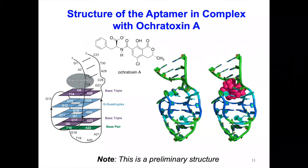Yeah, so I just want to end with a little preview of the structure of the aptamer we have almost finished. I will emphasize almost finished, and what we have here is a preliminary structure of the ochratoxin A binding aptamer in the presence of calcium bound to ochratoxin A. In collaboration with my colleague Cameron in Bordeaux, what we've shown is that we do have 2 G quadruplexes, just as predicted by Richard Mandeville's CD studies.